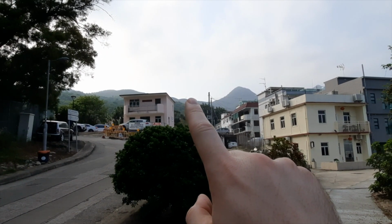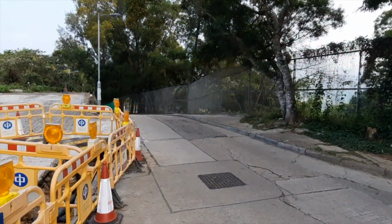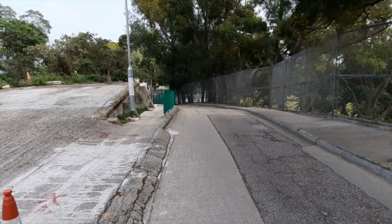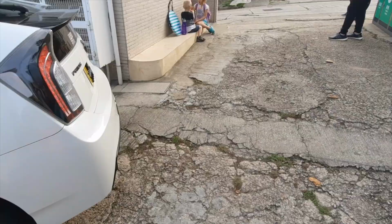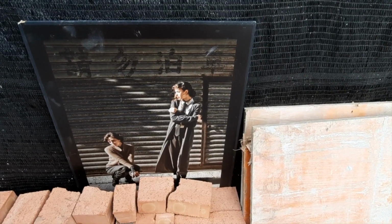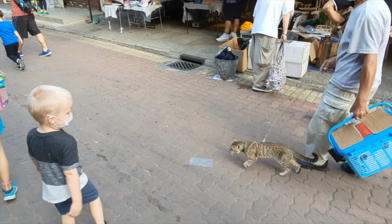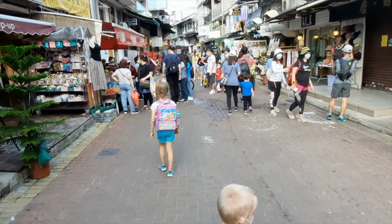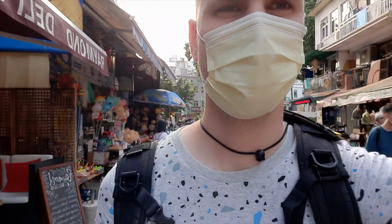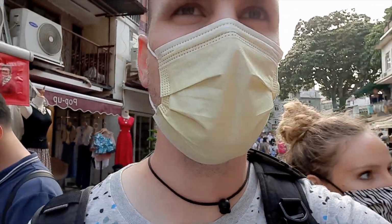Right there where you see that glider is where we were at. Still got a little ways to go. I would say we're maybe two thirds of the way down. Taking a bathroom break. We're about three quarters of the way down. Made it to Sai Kung. And I am tired out. Ready to take the bus back to the apartment.